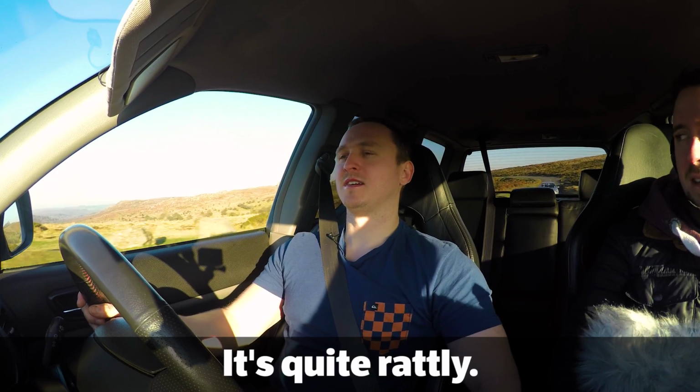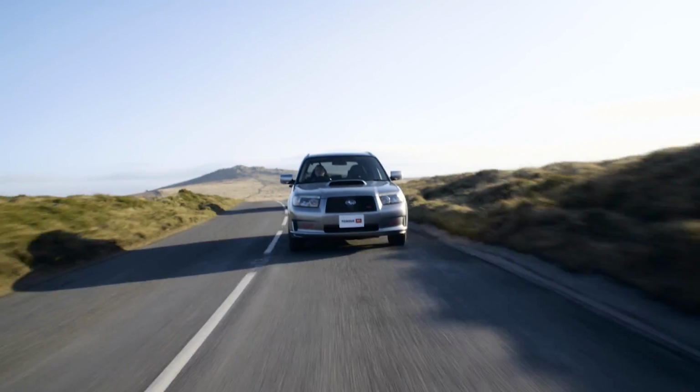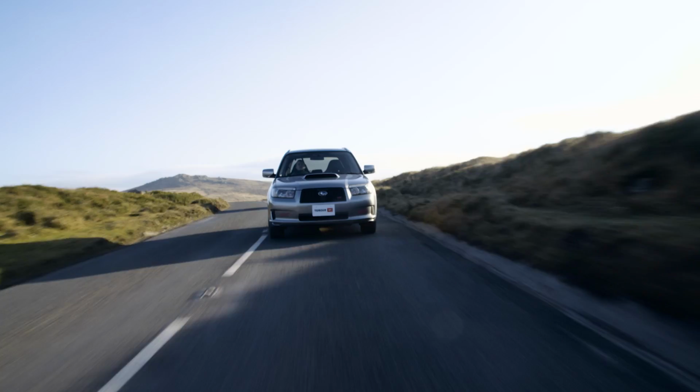It's quite rattly. It is very rattly, yeah, but that's part of the charm. And this car genuinely is really charming. It's got character, it's got loads of turbo lag as well, so when the turbo suddenly kicks in, you know about it. I mean, let's go second gear. Let's drop it down to about 30 miles an hour. And I'm going to floor it now.